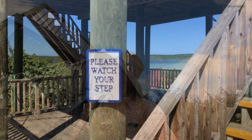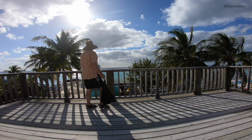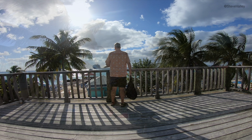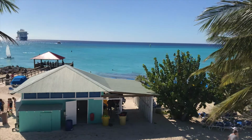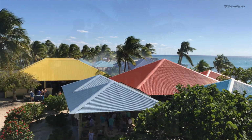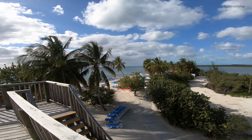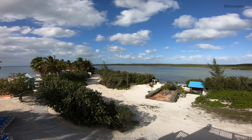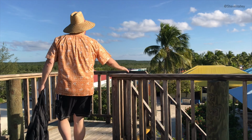Okay, let's see what this view is up here. Hopefully I can make this climb without falling here. From this vantage point, I noticed I could see the backside of the island. I had never been there before, so I figured that might be something fun to explore, or at least something new to see.